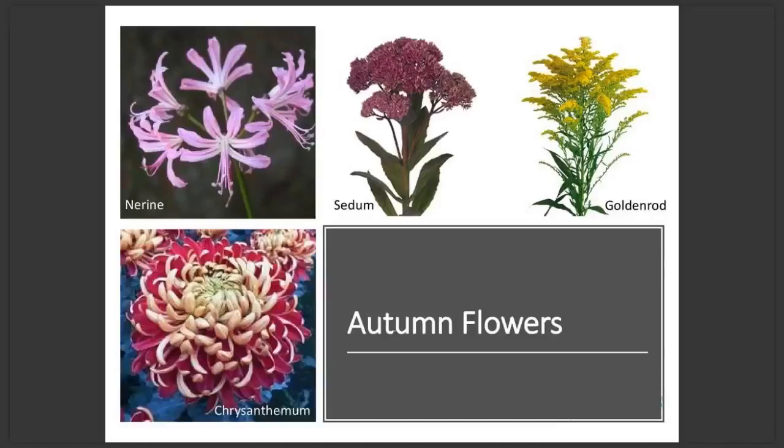Now, we typically think of all bulb-grown crops as spring flowers, but nerines belong to a special group of bulb crops which produces leaves first. Then once the leaves have died away, the flowers emerge. This growth habit is where nerines get their common name of naked ladies, because the flower-bearing stems grow straight out of the ground with no surrounding foliage. Saffron crocuses also bloom in the same way. And then other typical autumn flowers are sedum, goldenrod, and chrysanthemums.